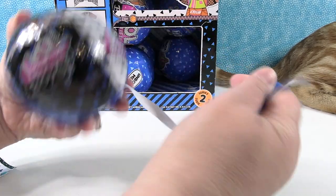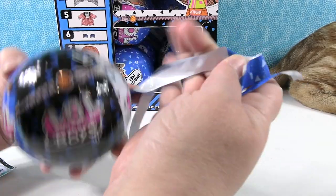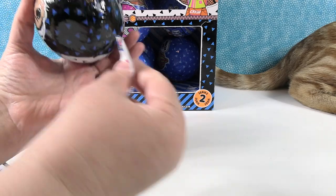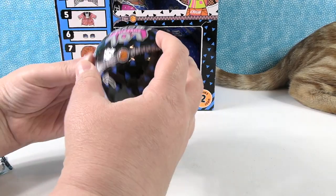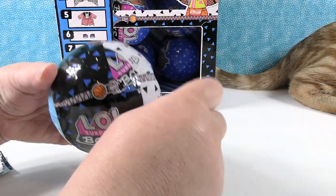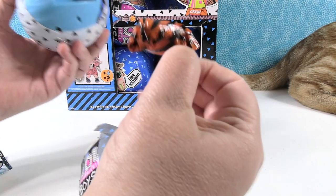Okay, next layer here. Next layer is going to be the checklist stickers. And here's a blind bag for Paul.